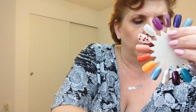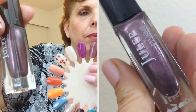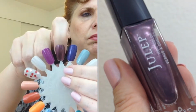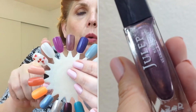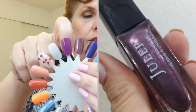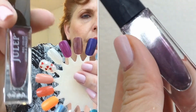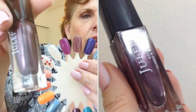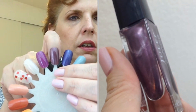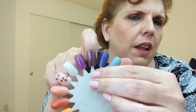The next shade, and this one I'm not so impressed with, is called Aubrey. Aubrey is just a shimmery wine color. And these are all one coats on the nail wheel, so you can see Julep is pretty opaque. It probably could be a one coater. This one just doesn't impress me, I guess, because it's been done. There must be a million dupes out there for this particular shade. It's just a silvery, purple, plummy shade. I mean, it's nice, but nothing exciting.